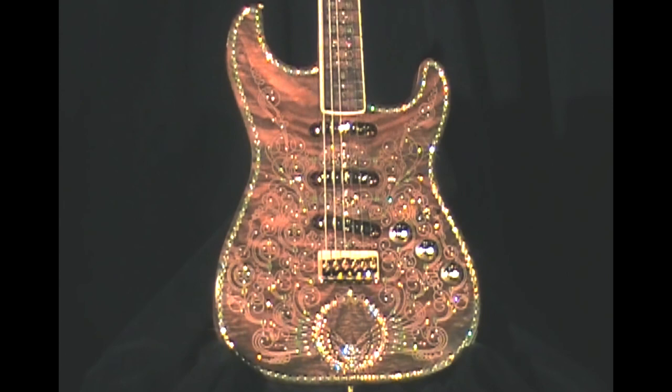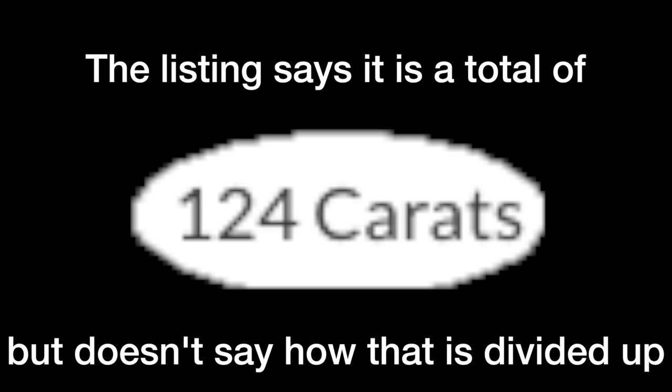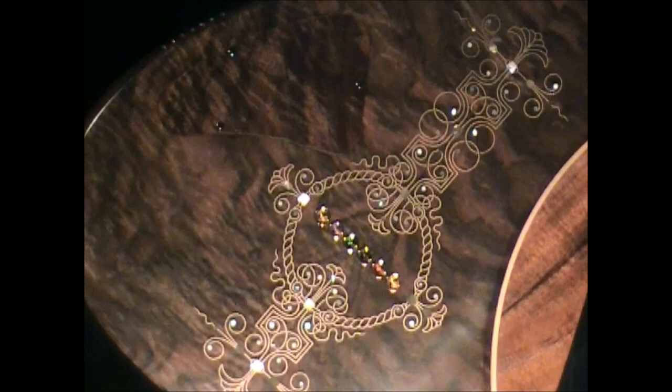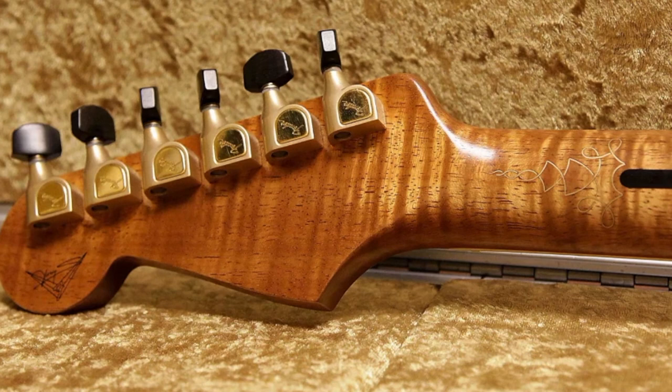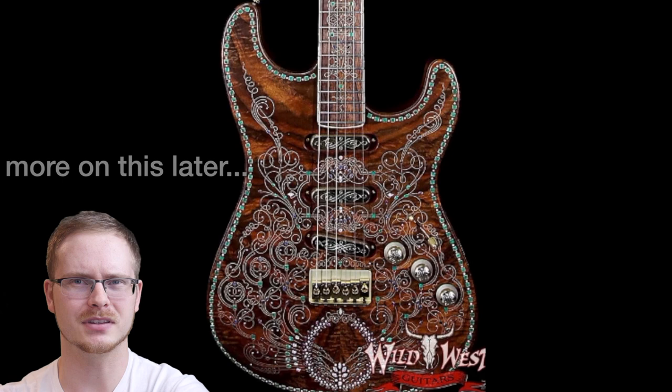Now that price is clearly influenced once again by all these precious stones on it. Seeing as they don't tell us what carat the stones are, they just say it's the highest quality available, it's not really possible to calculate how much you're paying for the stones versus how much you're paying for this guitar. But Shishkov took inspiration for an old world European vibe for this guitar. It is built with a beautifully flamed Koa neck. And I guess the body is also Koa, but it's mixed with Claro Walnut somehow. I didn't quite understand that in the listing.